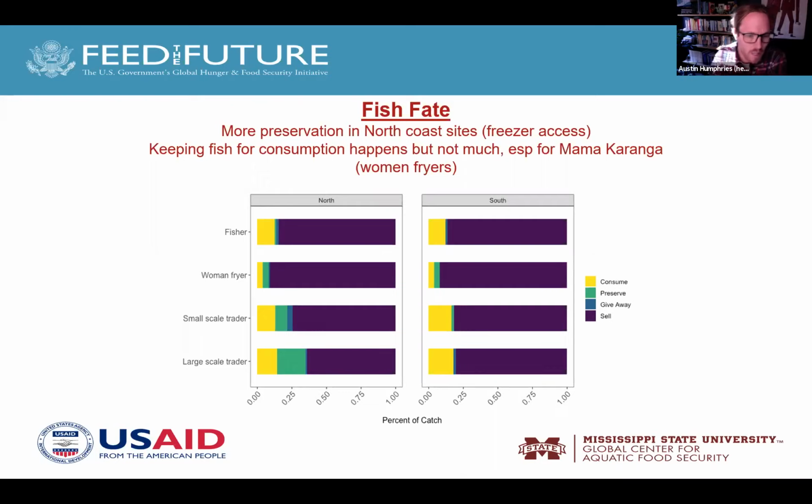But one other takeaway here is that fishers and women fryers are keeping some fish for household consumption, but surprisingly, women fryers are keeping the least amount for their households to consume.